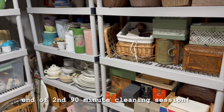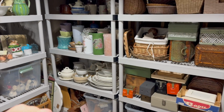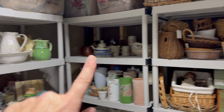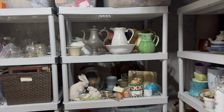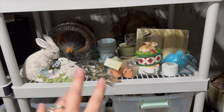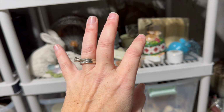All right, this is after 2 90-minute sessions. I have gone through the second 90-minute session. I went through all of here. You see I've got some space up there for my stoneware. I still need to find a different place for that, but I went through here. This is going to be my working shelf. These are all the things I'm getting ready or thinking about what to do with spring.